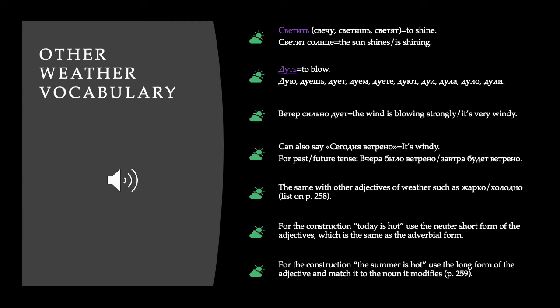It's windy today. If you're going to use the past tense with that or any other description of the weather, and you're going to say it was windy, it was sunny, it was cloudy, for example, the past tense would be in the neuter form. So, вчера было ветрено. The future tense is going to be in the future singular, third person. So, завтра будет ветрено.